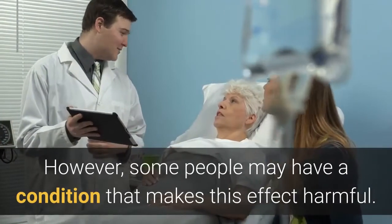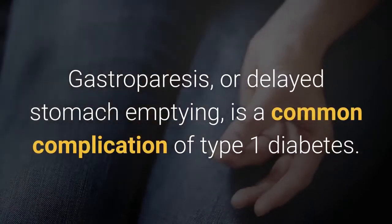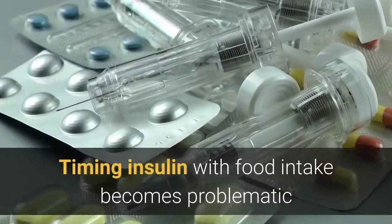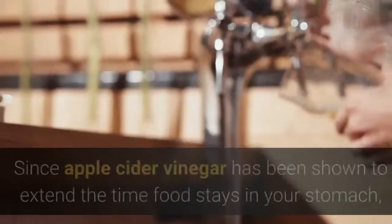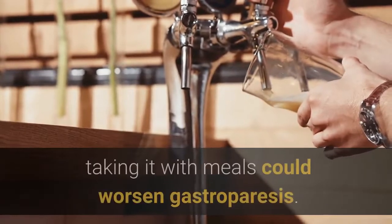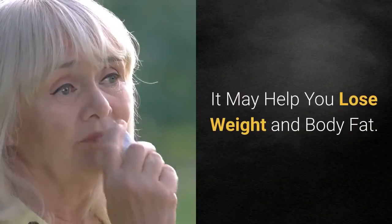However, some people may have a condition that makes this effect harmful. Gastroparesis, or delayed stomach emptying, is a common complication of type 1 diabetes. Timing insulin with food intake becomes problematic because it is difficult to predict how long it will take for blood sugar to rise after a meal. Since apple cider vinegar has been shown to extend the time food stays in your stomach, taking it with meals could worsen gastroparesis.